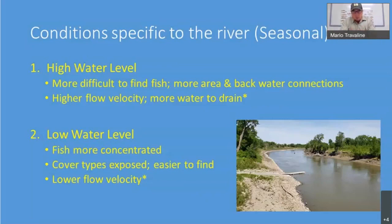I wouldn't say don't fish these situations, but what you will find is in high water, it's more difficult to find fish. It makes sense. There's just more places for them to go, more area, more backwater connections, higher flow velocity typically, and more water to drain. I have a little asterisk there because typically higher water means more flow. That water has to drain or faster flow, but that doesn't mean you won't find fast moving water in low water level situations. However, in low water levels, fish are more concentrated.